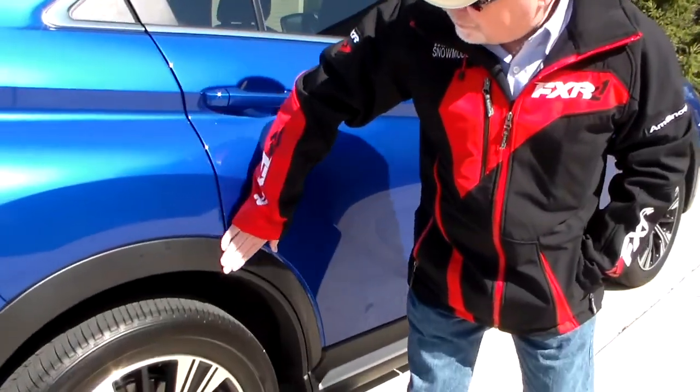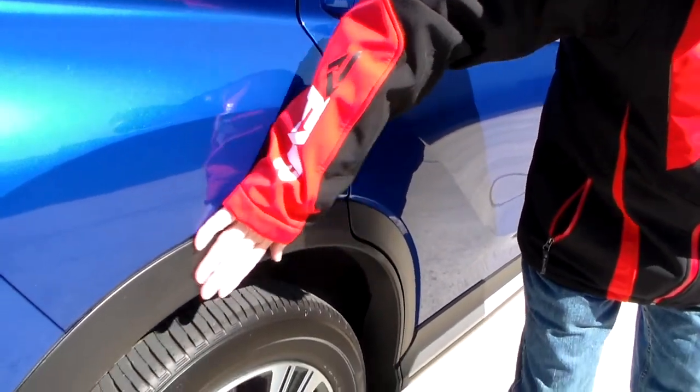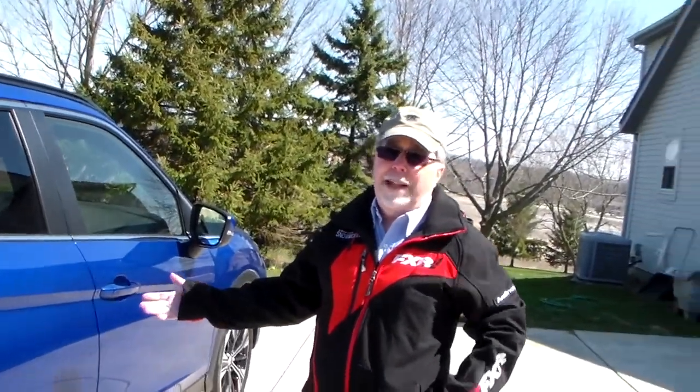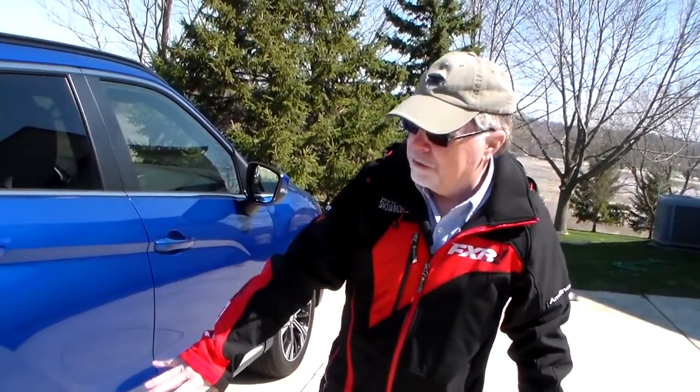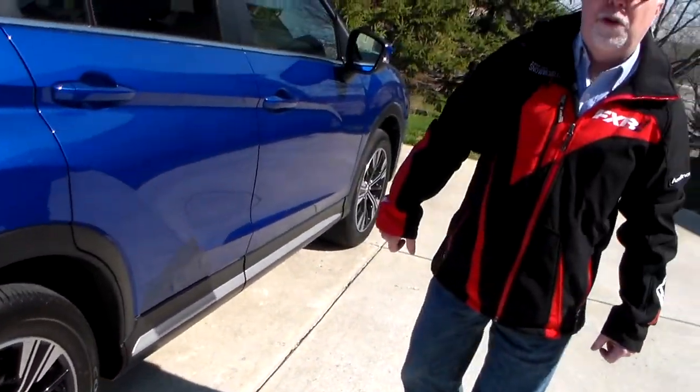They've put some different things on here. They've got the cladding that goes around to protect the wheels and make it look a little sharper, I think. Some people don't like the cladding. I think it's a good looking thing for the vehicle. Very nice looking wheels that they put on it. So let's take a drive in it, and I'll tell you a little more about it here.